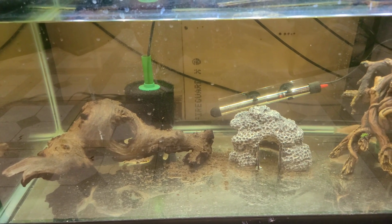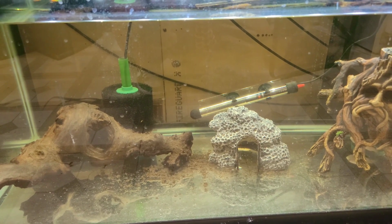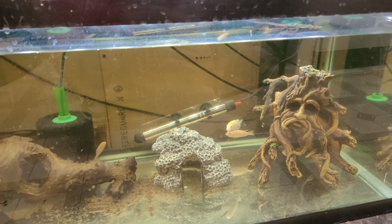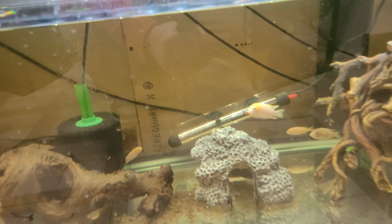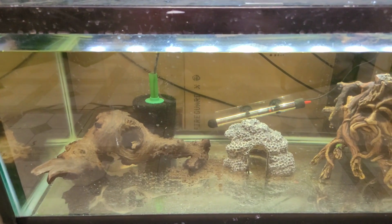But anyways, I have 2 trios of Africobus in here. I have 2 males and 4 females. So yeah, hoping to get some breeding activity. Actually, I have 1 female in here, which you can see her right there. She is holding right now. So super excited about that.